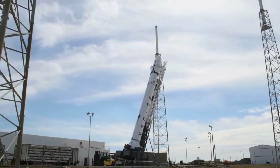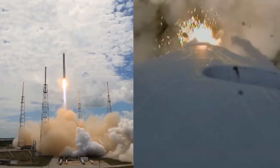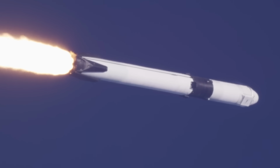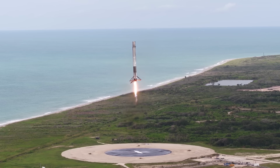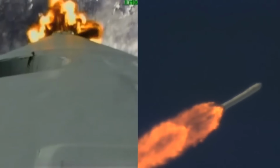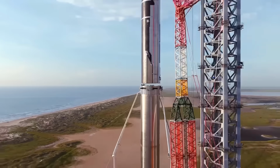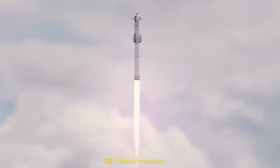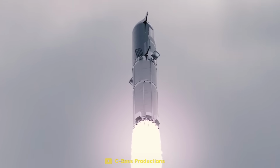On the 4th of June 2010, SpaceX launched the Falcon 9 rocket for the very first time. This would go on to be one of the most revolutionary rockets in the history of spaceflight, and its first launch went off perfectly. Now, with Starship aiming to perform its first orbital launch later this year, SpaceX are once again attempting to create history.